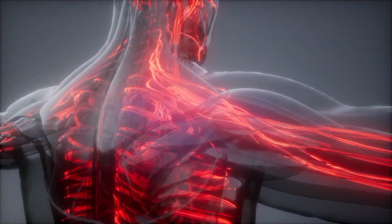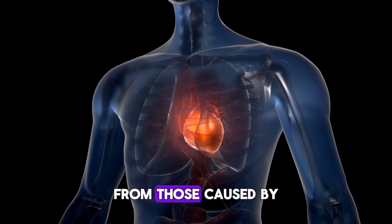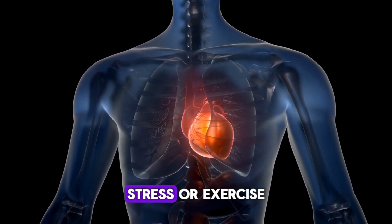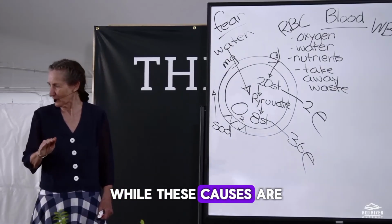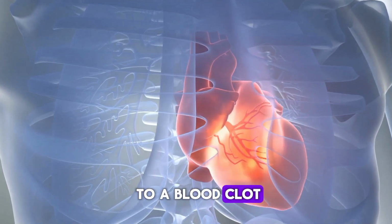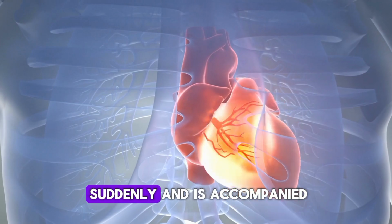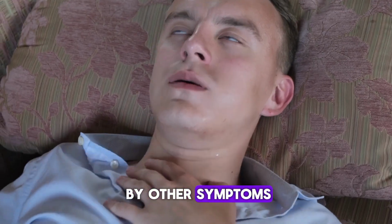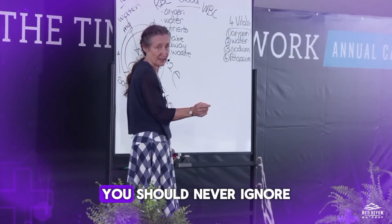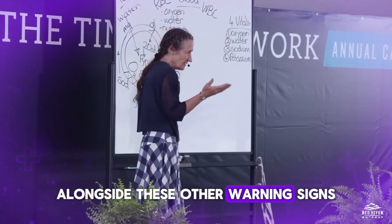It's important to differentiate this type of rapid heartbeat from those caused by less concerning factors like caffeine consumption, stress or exercise. While these causes are generally harmless and temporary, a rapid heartbeat due to a blood clot can be a sign of a serious problem, especially if it occurs suddenly and is accompanied by other symptoms like shortness of breath, chest pain or dizziness. You should never ignore a rapid heartbeat when it occurs alongside these other warning signs.